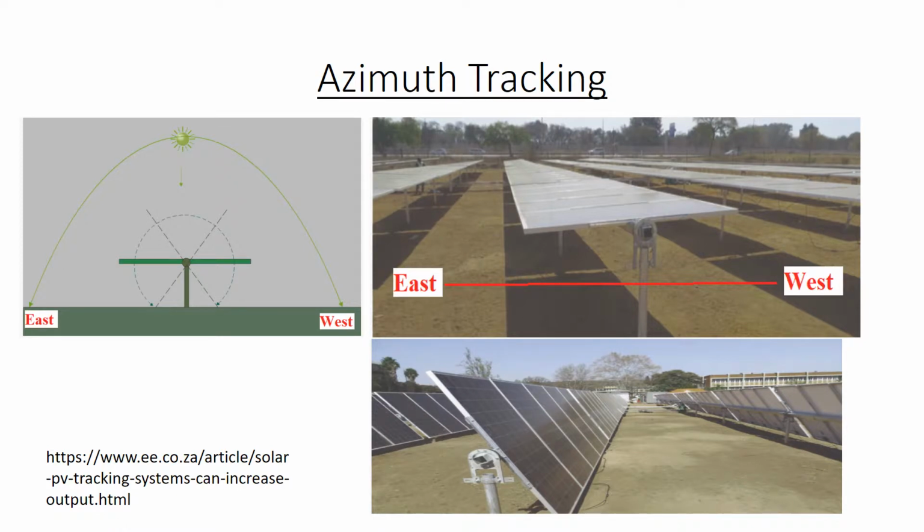Okay, now for commercial uses, this is one of the best solutions, that you track the sun as it goes from east to west. Your panel also turns: the panel is in this position when the sun is in the east, then in this position when the sun is at the top, and the panel turns to this position when the sun comes here. So this is the best option.